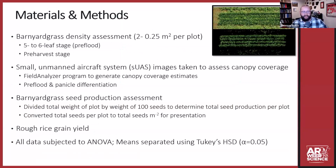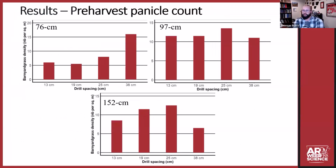Data collection was exactly the same, so I'm not going to cover all of this again. I mean, again, density assessments, yield, drone imagery for canopy coverage, all of that kind of stuff. So now jumping into the results, we do have a little bit of final analysis to still conduct on this project. The other two are relatively finalized. This one we're still finalizing to some extent. So we wanted to show a little bit more specific, site-specific information from this project at this time.